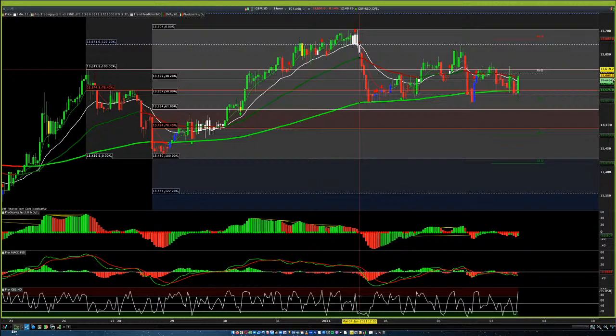And then what? We just see it go further down. Okay, great. So it went all the way down and hit my 200 EMA on the 1 hour. So I've got an EMA, exponential moving average. Use that as some support as well.